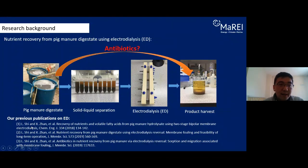In our previous study, we have already demonstrated that it's feasible to use electrodialysis technology to recover nutrients from pig manure digestate. Particularly, electrodialysis reversal technology can frequently reverse the electrodes, so it can prevent particle fouling in the system and be feasible for long-term operation. Here I listed some previous publications related to electrodialysis for your reference.